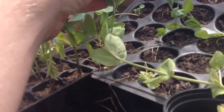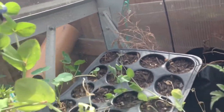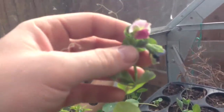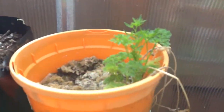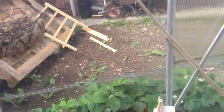Oh, I've got a sweet pea. Sweet peas are growing. I didn't know this was a sweet pea. I thought, what's that? Oh, it's a purple pod pea. So I've got some Australians at the back there as well. Sorry about the camera angles, I'm going through cobwebs. That's some black parsley. Don't know much else to show you in here at the minute.